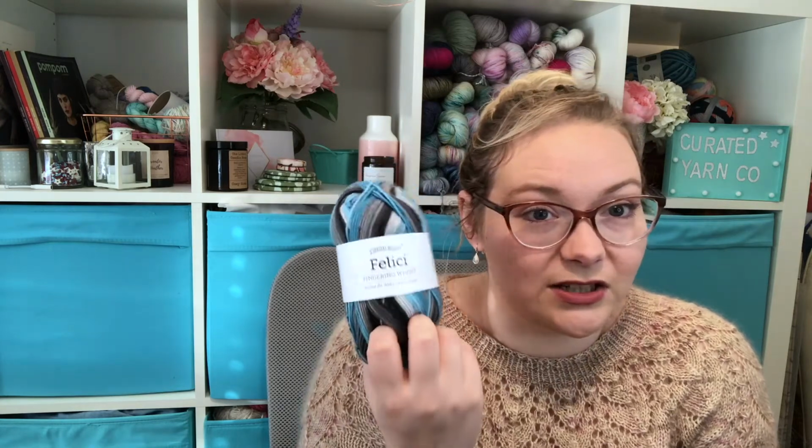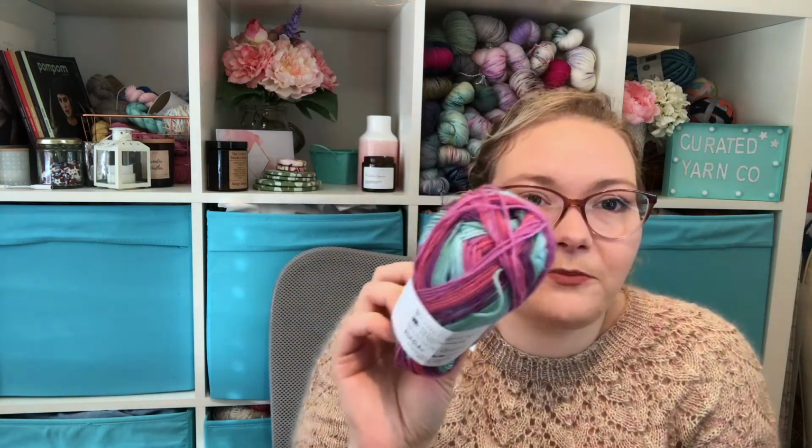I've never used Felici, so I don't know. But if you have, leave me a comment and let me know if 2 skeins of Felici is enough for a man's pair of socks. Then the last one I got was Cupcake Karaoke, because it's just too cute. Look at it, it's so lovely. So I'm hoping to just do some nice vanilla socks this year.